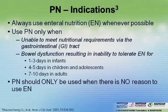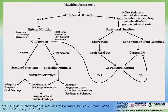The guidelines in terms of when to start using it are really pulled out of the air, and there's no hard data on this. For infants, it's felt to be up to 3 days, and then you should start thinking about using it. Children, somewhere between 4 and 5 days. In adults, somewhere between 7 and 10 days. As you saw before, if you just totally starve an adult, like you and me, it would take us about a month or so to die. So obviously, there's a lot of fudge factor in these, and this would also depend on the baseline nutritional status of the patient as well.